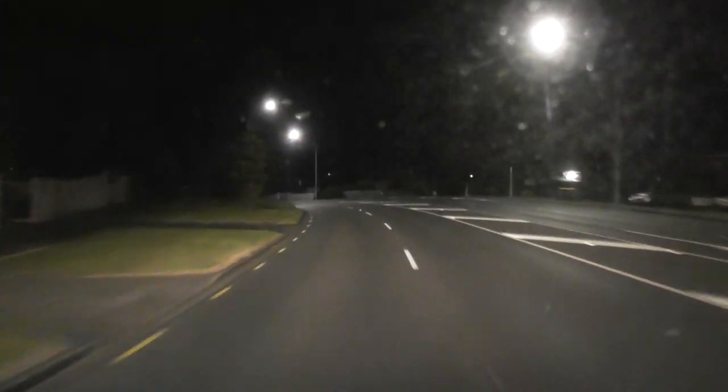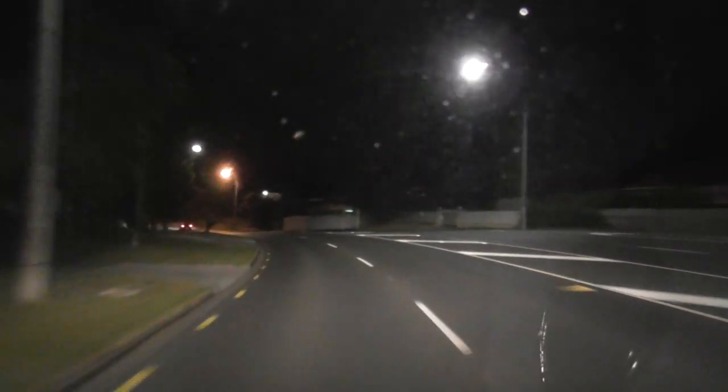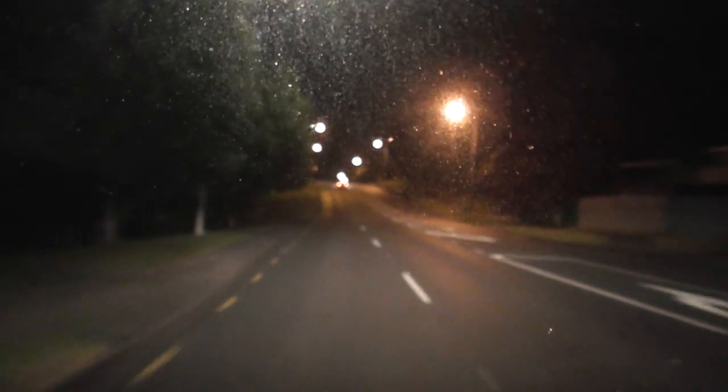So here we've got all LEDs. They replaced a few of the lights here, unfortunately. They had Golf 600s here. And we've got some HPS again. It's just nice.